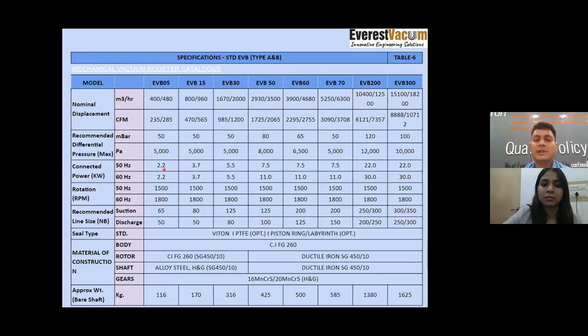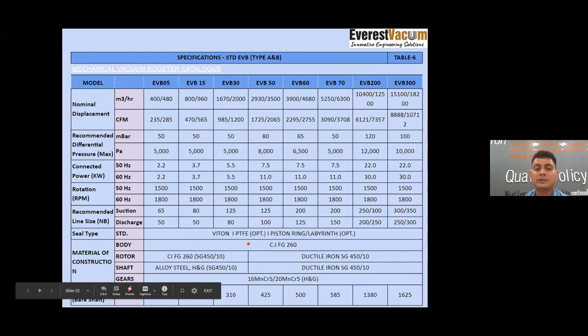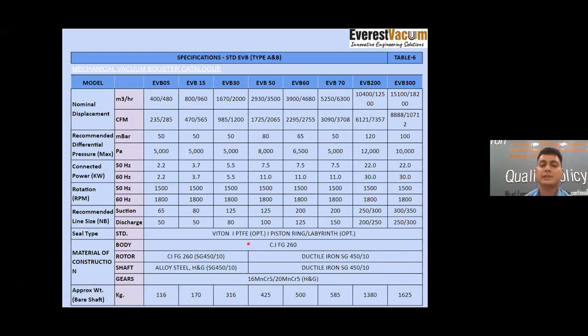What is the connected power? At what RPM are they to be rotated? What is the line size recommended both at suction and discharge? And in terms of seal type, Viton is the standard, PTFE is optional, and for type B it is piston ring or labyrinth. We have also mentioned the material of construction of the body, casing, rotors, shaft, gears, and their weights as well.